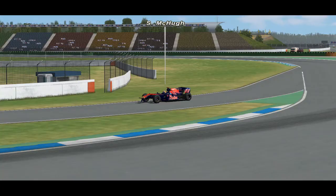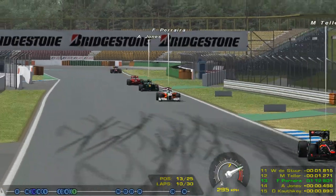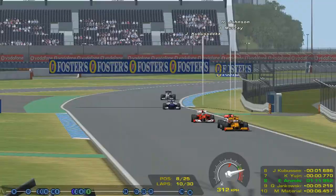So he's thrown away a couple points, and the team weren't ready for him for some reason. So he's dropped. He's probably going to be lapped by the time he comes out of the pit lane. And might be the case.